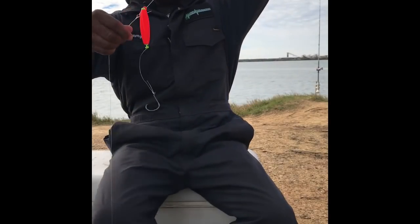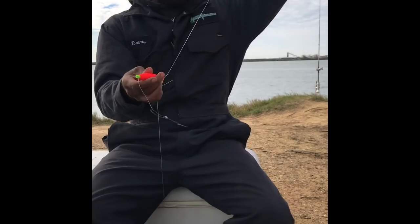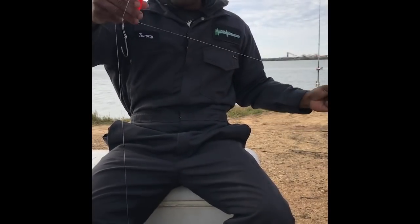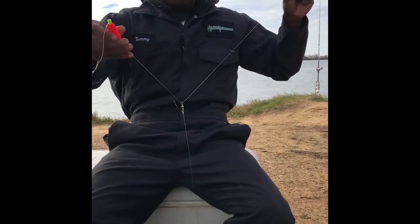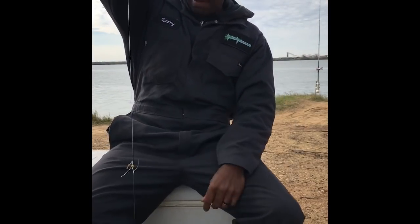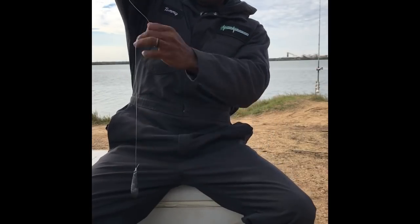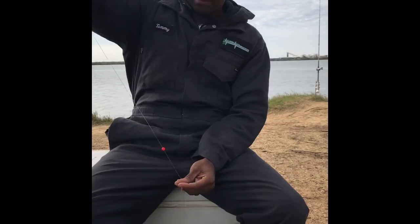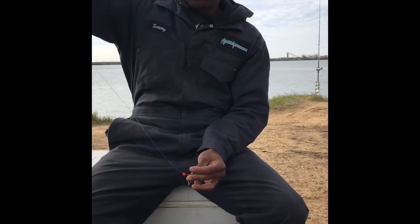All right, so look at that. So what's going to happen is when you cast it out, like I said, you reel it up until you feel the weight, then you let line out. When you let the line out, it's going to go all the way up. That's about 4 feet off the bottom. When the fish hits it, swims off, bam, it's just snatched.